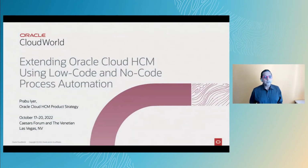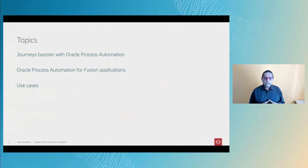Today we are going to be talking about extending Oracle Cloud HCM using low-code and no-code process automation. In this session, we will focus on journeys, specifically the booster capability, and look at use cases that will help you understand how this works, as well as start thinking about how to leverage this for your own requirements.